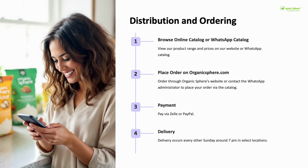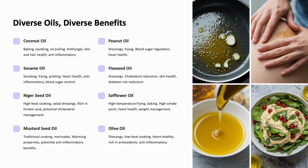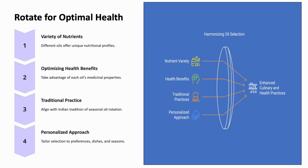Speaking of balance, you talked about seasonal oil rotation earlier. Can you break that down for me? What does that actually look like in practice? It's all about tuning into the rhythms of nature and choosing oils that complement the seasons. I love that idea. So what would be a good example of a seasonal oil swap?